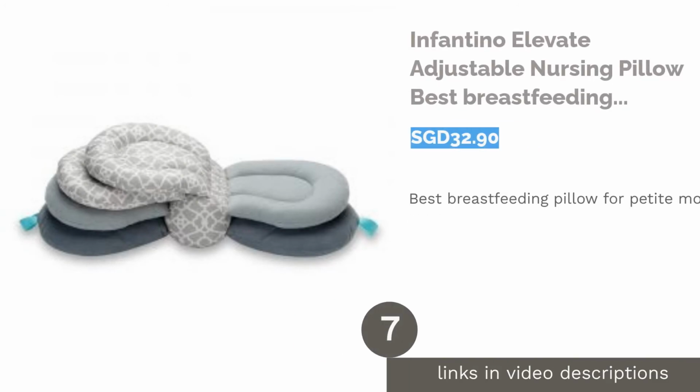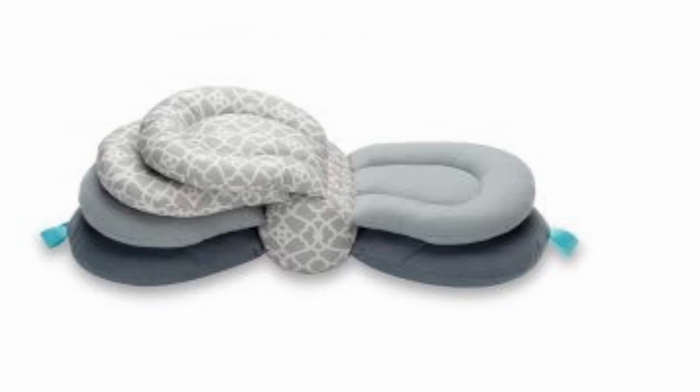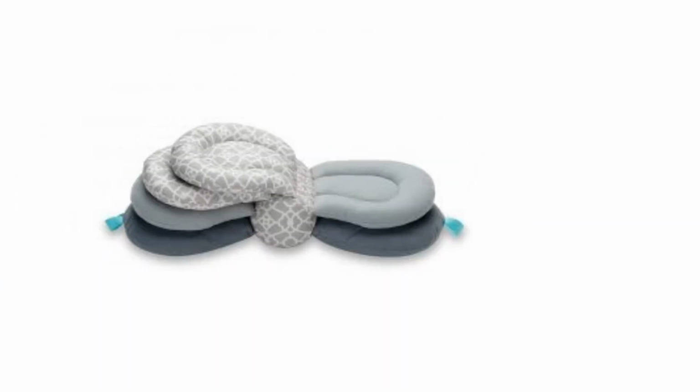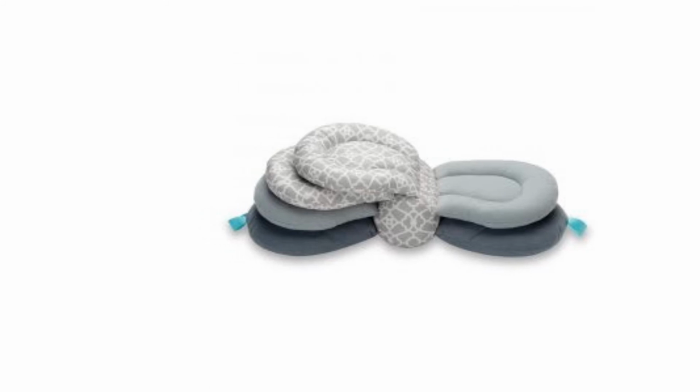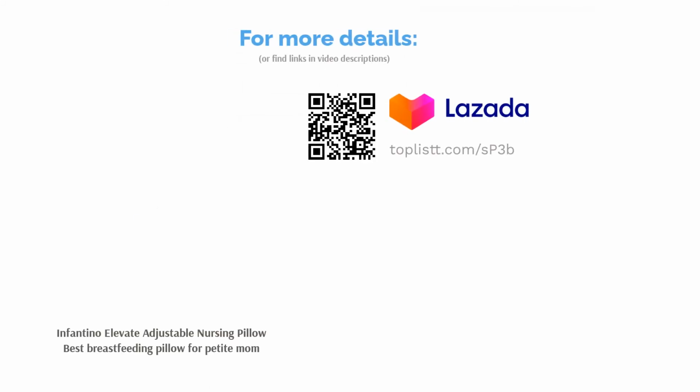The next product on our list is Infantino Elevate Adjustable Nursing Pillow, Best Breastfeeding Pillow for Petite Mom. Thanks to Infantino's Elevate Adjustable Nursing Pillow, you can now easily adjust your little one to any height for improved latching when it comes to breastfeeding. Designed to fit every nursing position, this pillow can even be folded for compact storage so that you can keep it out of sight at the end of the day.